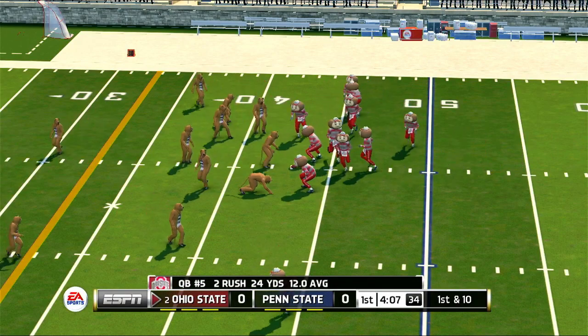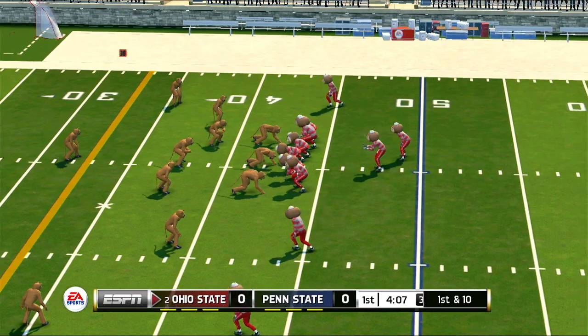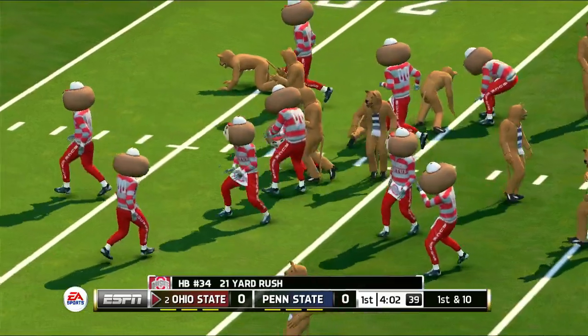Brent, I think this guy is amazing. He has an uncanny ability to scramble, and it showed right there on that play. Brought down right around the 22-yard line.